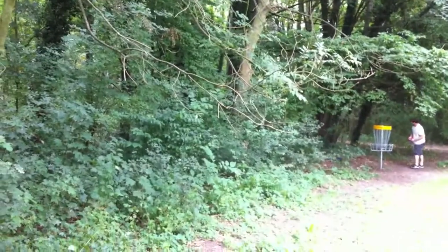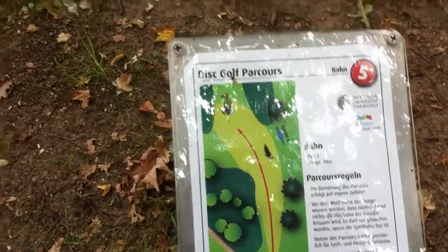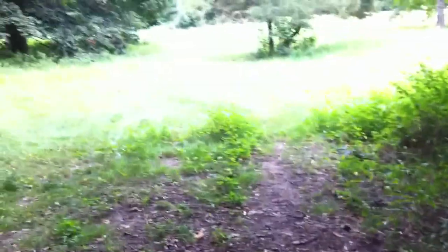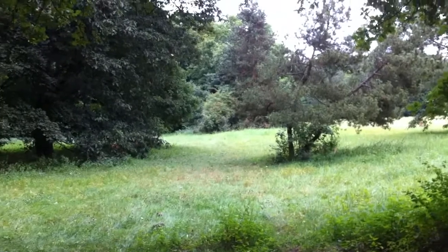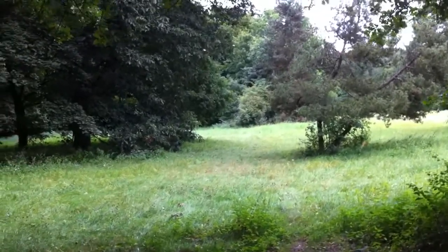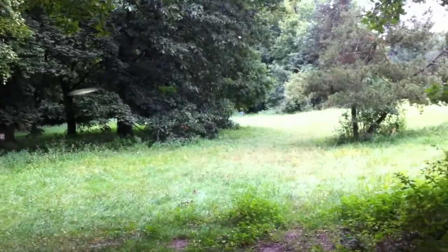He's getting ready for it. There comes the disc. I don't think that made it. Number 5, that's about 70 meters. You have to go through this little window here, which is kind of tough, and the basket's then back there. So you need to have a nice little hyzer.